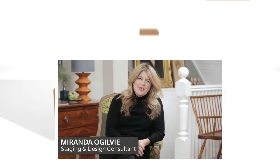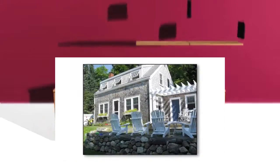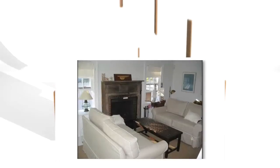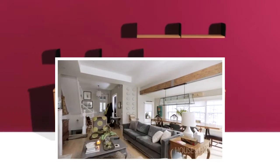I grew up in Nova Scotia, and my parents had bought a wonderful house that was built in 1760. It was very small and really sweet, and although this house isn't the same, it has a similar feel that really brings me back there.